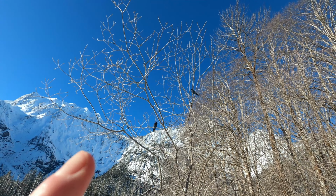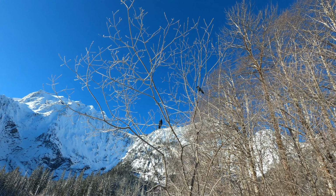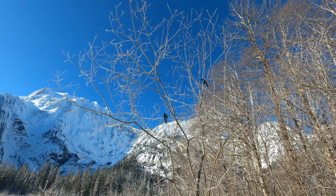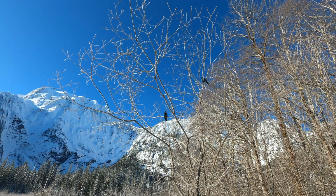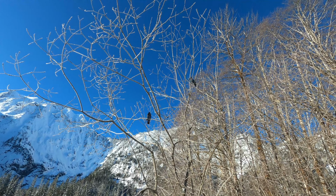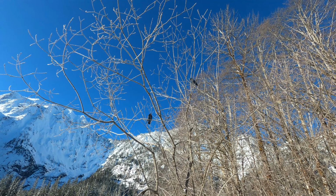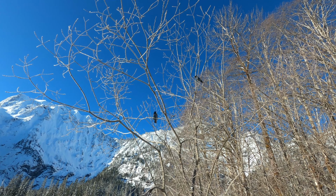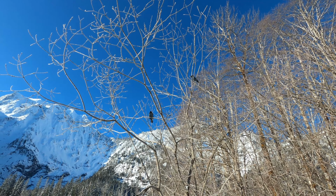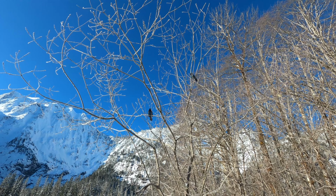So here are two Steller's jays. They are kind of our Pacific Northwest blue jay. Got these pretty blue bodies and these black crested heads. And much like the gray jays we have in the mountains, they are beggars for trail snacks. And we do not feed them, but they are very cute.